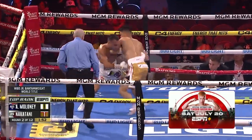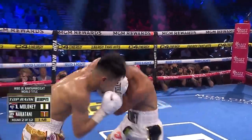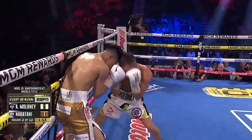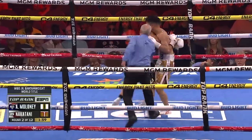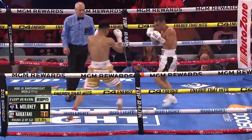looking to get after Maloney here. Right and left hook, uppercuts. Left uppercut again, right uppercut again. And Maloney's pressing shoulder to shoulder and looking to tie up. But he's leaning over his feet. Nakatani sees it. He's taking advantage.